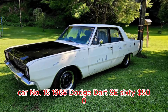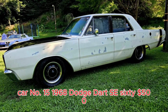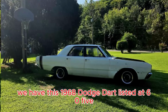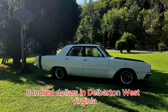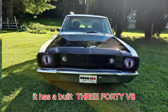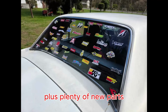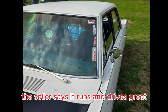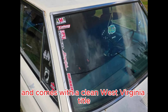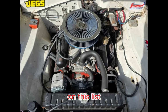Car number 15, 1968 Dodge Dart SE, $6,500. And finally, we have this 1968 Dodge Dart listed at $6,500 in Delbarton, West Virginia. It has a built 340 V8, full exhaust, and upgraded ECU and distributor, plus plenty of new parts. The seller says it runs and drives great, has no rust issues, and comes with a clean West Virginia title. Definitely one of the more performance-focused classics on this list.